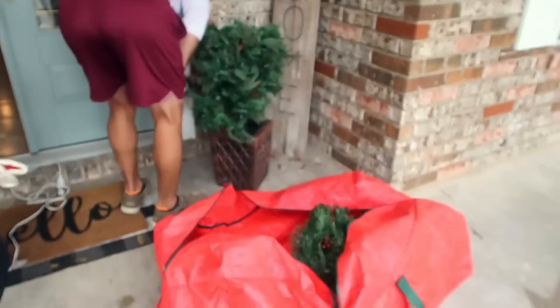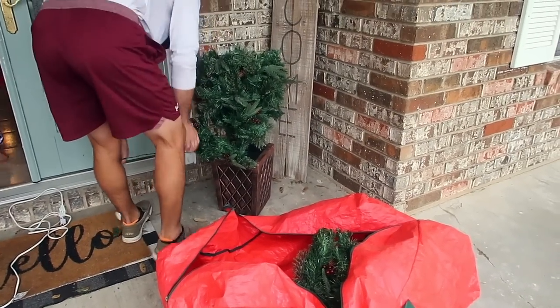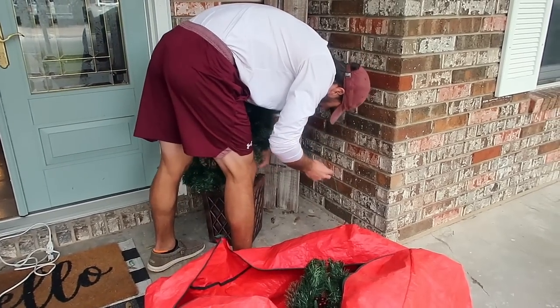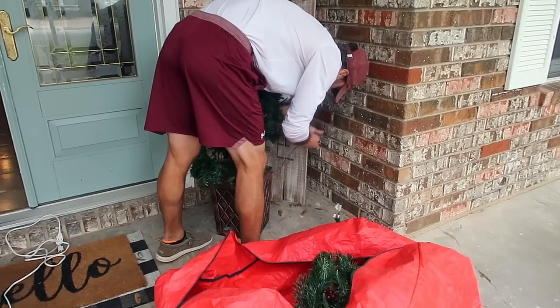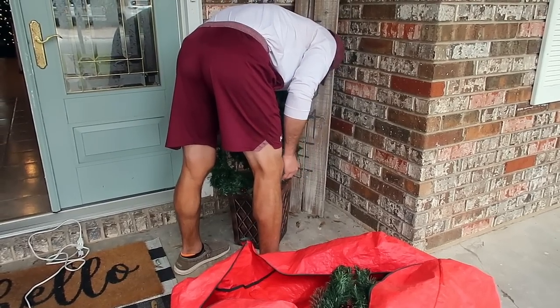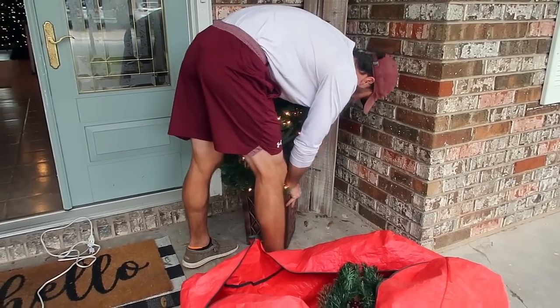Anyways, I really like this tree. It could be an outdoor tree. That's why I have it outdoors. But we used it for an indoor tree. I'm pretty sure it was an outdoor tree. But we don't really put ornaments on it. I put it out here last year because I thought it was pretty.